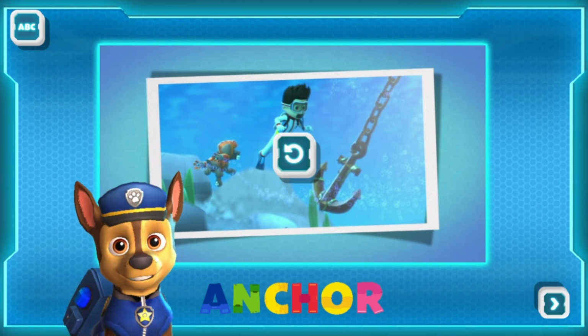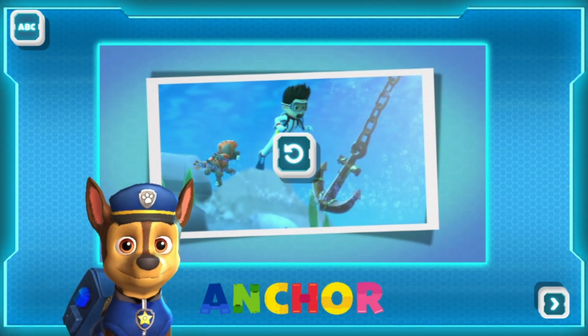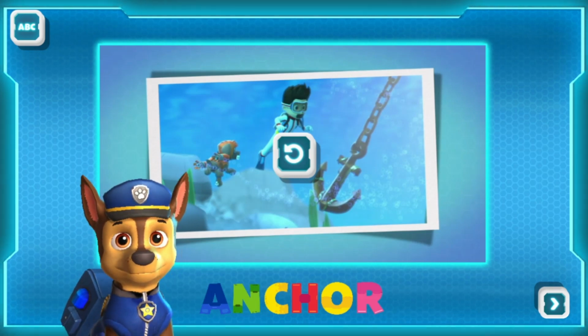An anchor is a heavy chain with a large hook on the end of it. It keeps boats attached to the ocean floor. Nice job, Zuma!